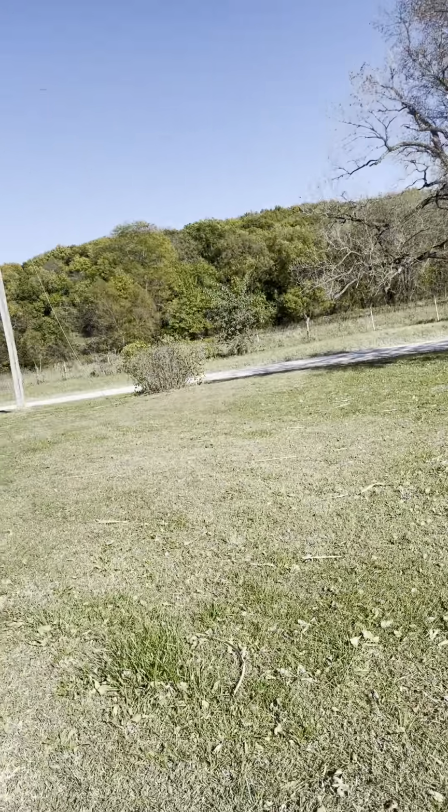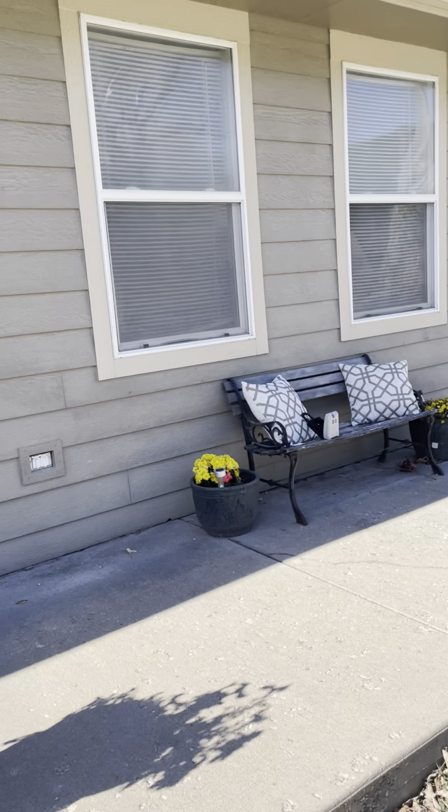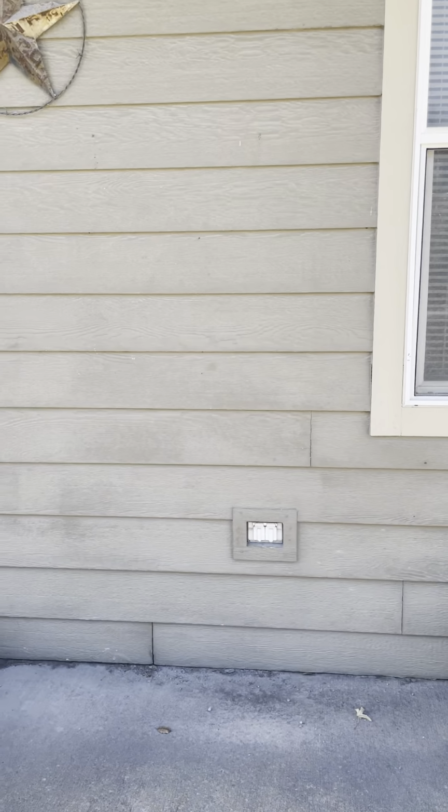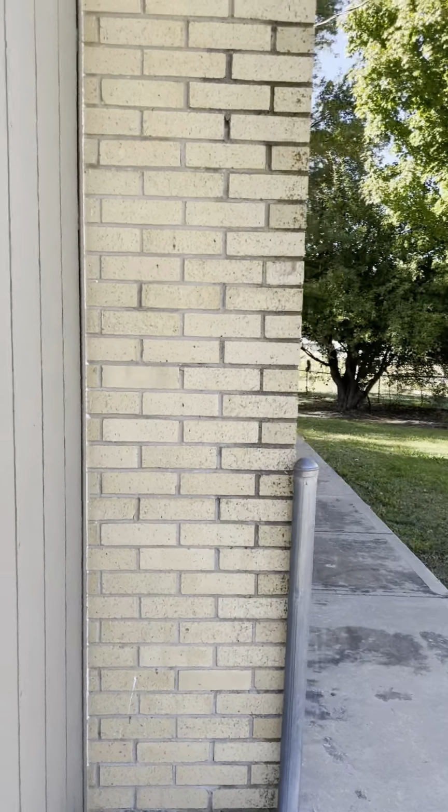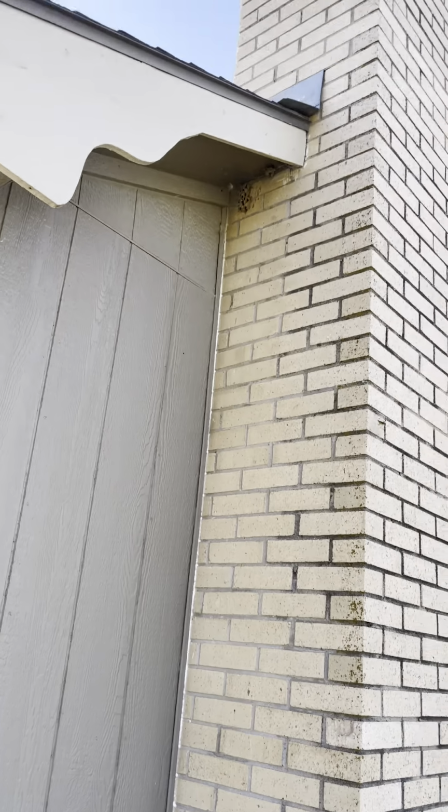Walking up to it, there's a little bit of deterioration on the side of these stairs, but not too bad overall out here. You can see a little bit of fading on the paint, so it could probably use to be repainted sometime in the relatively near future, but overall it seems to be holding up pretty well. The chimney looks really good, the brick and everything on it from the outside.